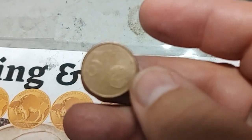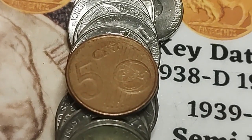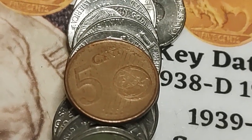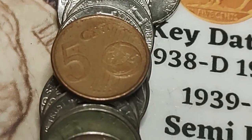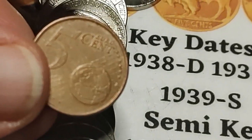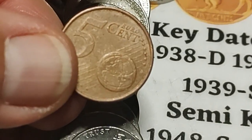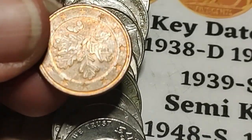Oh, it's another euro coin, I guess. 5 cent, I guess, 5 cent euro. Well, that's cool. I have gotten several different foreign coins out of these today. Maple leaf.